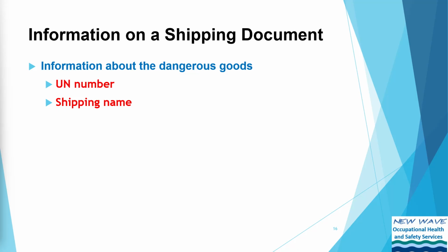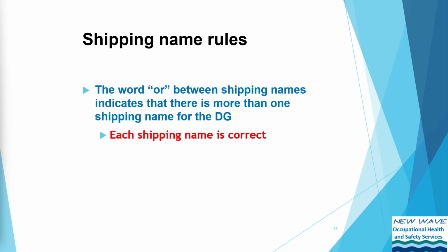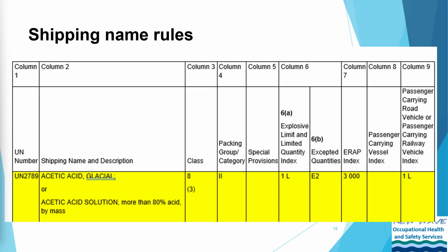At this point, I want to discuss some rules for presenting shipping names. I realize this section will not be exciting, but it is important. First, the regulations do recognize that sometimes two names are allowable. In such cases, Schedule 1 separates the two names by the word "or." For example, both acetic acid glacial and acetic acid solution are legitimate names for acetic acid. You may use either one.